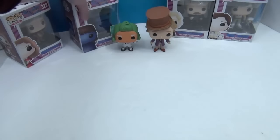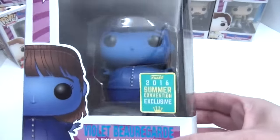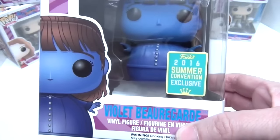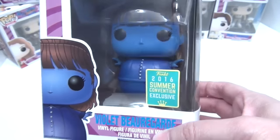A quick peek at the Summer Convention exclusive, Violet Beauregard. Wouldn't have her in any other form, man. Yeah. The blue face, that is one of my very favorites.